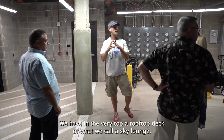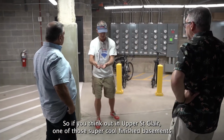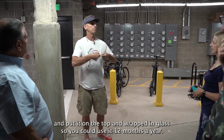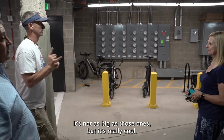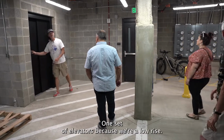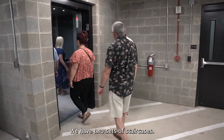We have in the very top a rooftop deck and what we call a sky lounge. So if you think out in Upper St. Clair, one of those super cool finished basements with a wine room and projector TV and bathroom, we took that and put it on the top and wrapped it in glass so you could use it 12 months a year. It's not gonna be as big as those ones, but it's really cool. Totally maintenance free. 1 set of elevators because we're a low rise. We do not have to have 2 elevators because we're not a high rise. We have 2 sets of staircases.